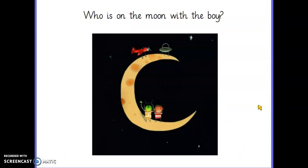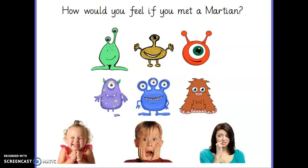And then, who is on the moon with the boy? Can you remember what this character is called? I wonder if you could describe what the character looks like. Well done, it was a Martian.